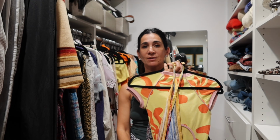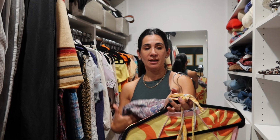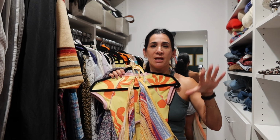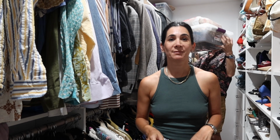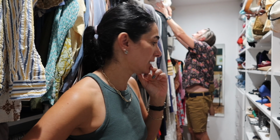And I do have some really cool, unique pieces that I'm just not ready to part with. And I know if I keep it, I might be obsessed with it next summer. 1, 2, 3, 4. Just leave them here. Oh yeah, that bag on top is Harley's Christmas present.